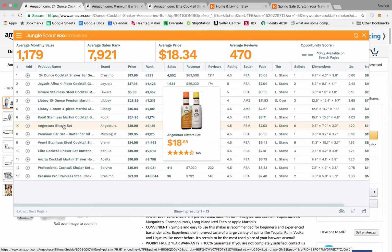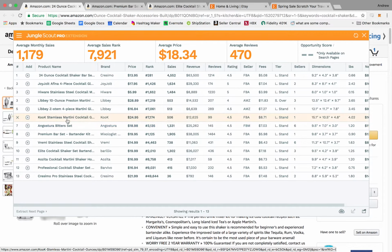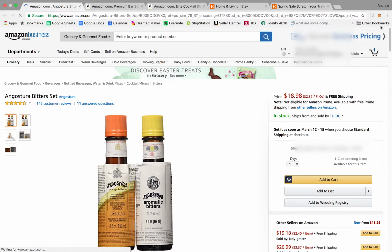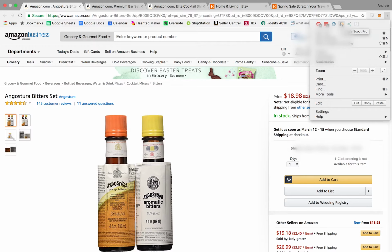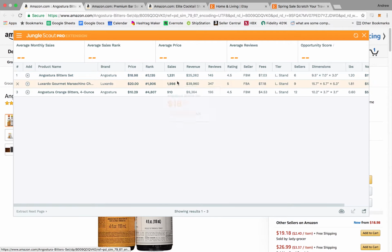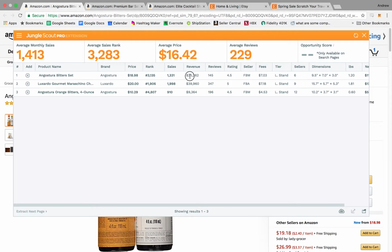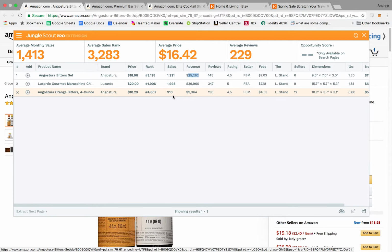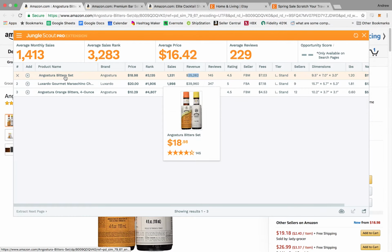Looking for some. Okay, bitters. Oh, that's interesting. Maybe bitters is a thing. Let's just see what the market for bitters looks like. Okay, so these guys. Maybe, and this is something you could probably source locally. Oh wow, bitters sell 1,300 units. This guy's making $25,000 per month. This is per month. Okay, and so we can actually see that there's something different. Yeah. So, wow. Okay, this is actually pretty awesome.